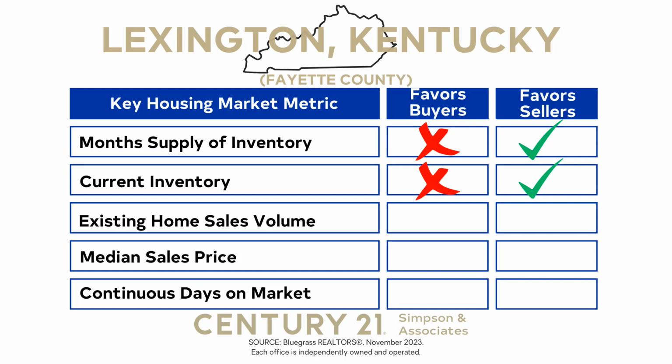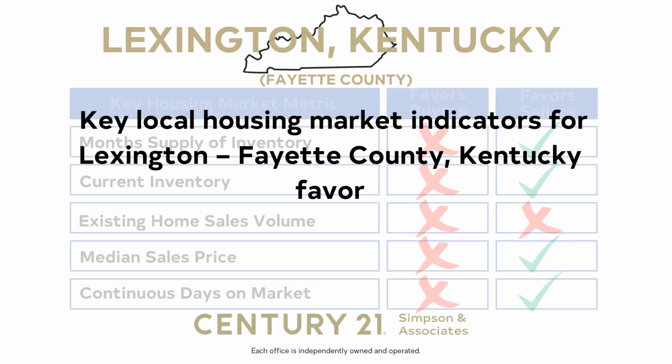The existing home sales volume, as we mentioned, is a gauge of the market activity during this period and favors neither buyers nor sellers. The median sales price, reflecting the midpoint price of homes sold, also favors sellers. Even with the slight decrease, the median sales price remains above that of last year and indicates a market where property continues to hold its worth. Lastly, the continuous days on market indicator still favors sellers due to homes going under contract quickly. Considering these key indicators collectively, the overall market for November 2023 in Lexington, Fayette County, Kentucky favors sellers.